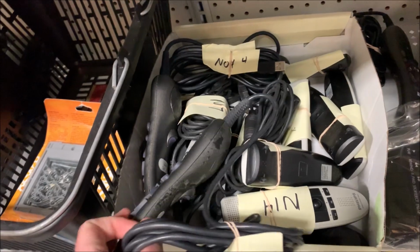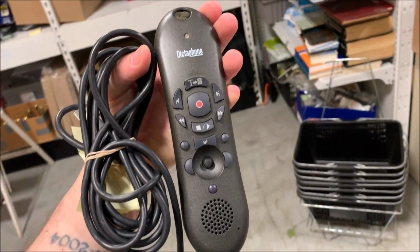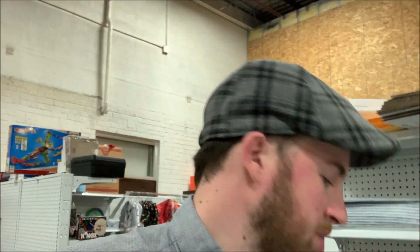N02. This is a dictaphone. It acts as a mouse and a voice recorder. It's for some medical software. You find them in hospitals. I get $99.99 for it, and I basically paid nothing for it. I showed you earlier in the video that audio equipment that I got for $30. Along with that, I bought a box of all of those recorders for, I think, an extra $10 in the same transaction. And that one sold for $100.